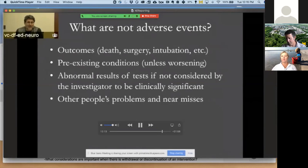And it's harder to annotate those because they're all in the electronic health record, and it's usually much easier for a monitor to pull them out of the electronic health record to make sure that nothing's missing. And so it's hard to annotate them as not clinically significant in the electronic health record for research purposes. But those don't need to be reported. Other things that don't need to be reported as adverse events are other people's problems and near misses.